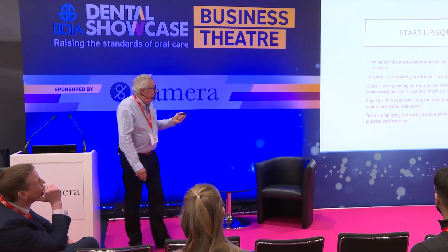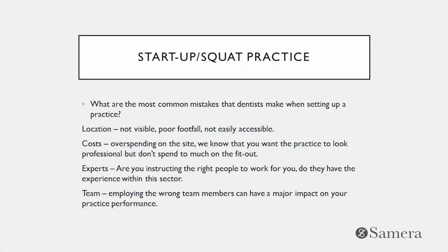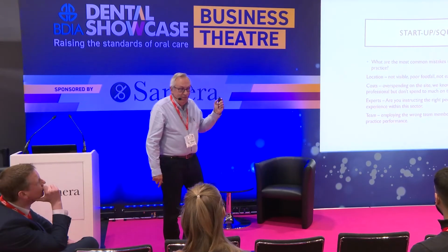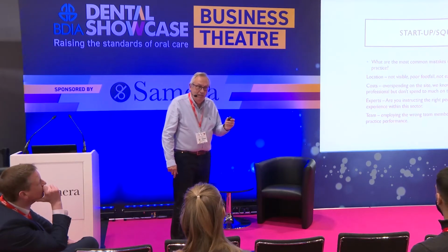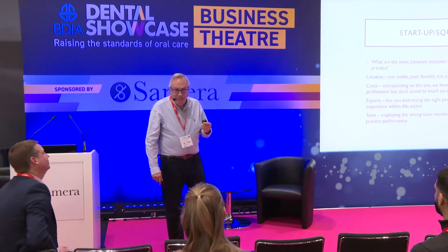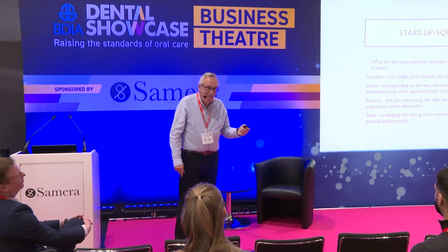Costs, we talk about costs a lot. Overspending is very, very easy because everybody wants the latest equipment, the nice LED lights and big colour TV. You've got to be very careful you don't spend too much on the fit out, or if you're buying one, on constantly changing stuff. You don't want to be changing it too quickly because patients don't like change. So do it slowly. If you want to change things, do it over a period of time.